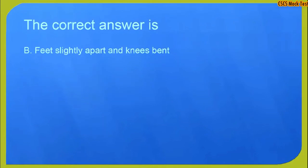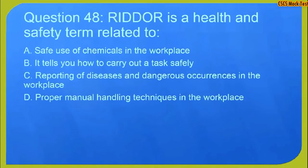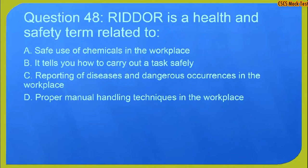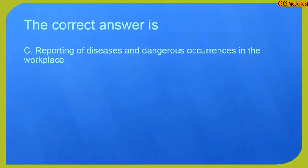Question 48. RIDDOR is a health and safety term related to A. Safe use of chemicals in the workplace. B. It tells you how to carry out a task safely. C. Reporting of diseases and dangerous occurrences in the workplace. D. Proper manual handling techniques in the workplace. The correct answer is C. Reporting of diseases and dangerous occurrences in the workplace.